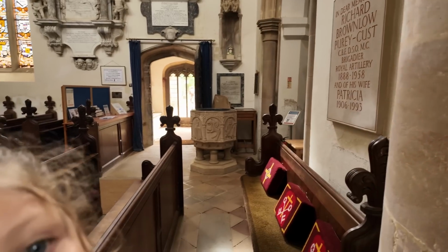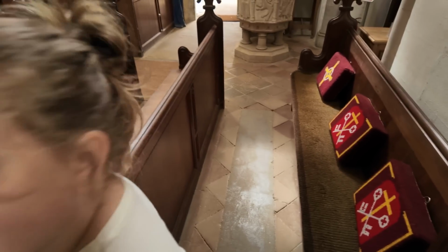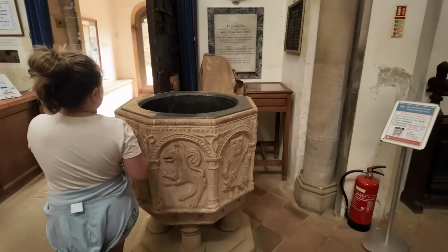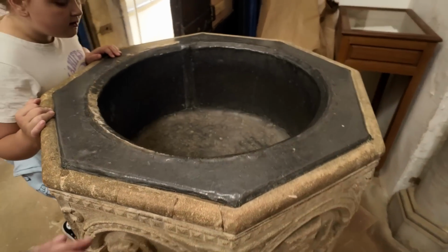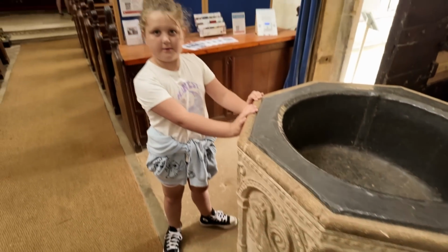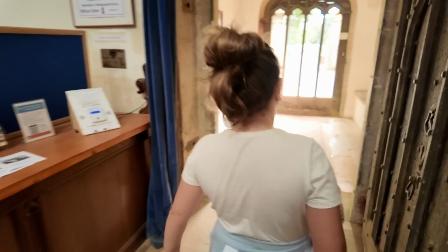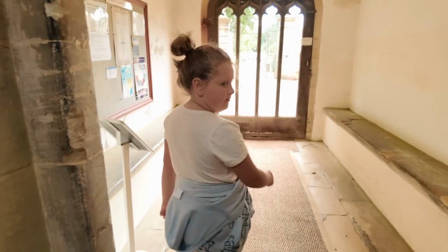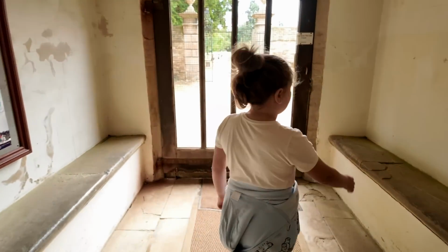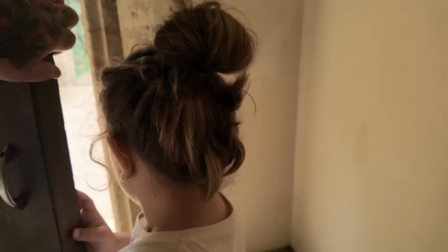What is it? Name Henry John. What is it? You don't need to know that. Go that way. Let me see. Go that way. What's this? It's the font, isn't it? You get baptised. Well, I was baptised. Yeah, you're baptised. Come on. Cameron is as well, yeah. You told me that was a, what's it called? Font. No. There we go.